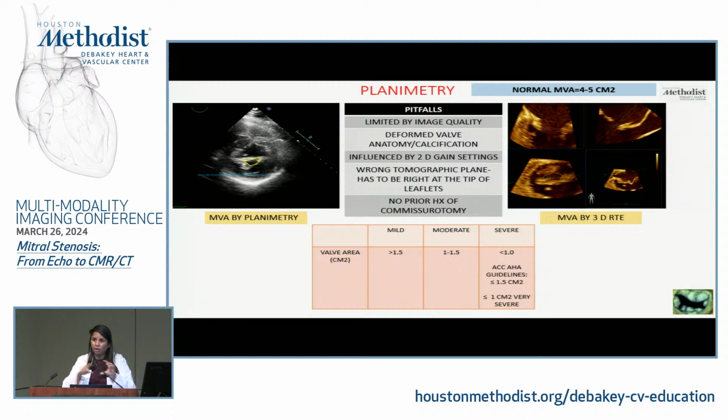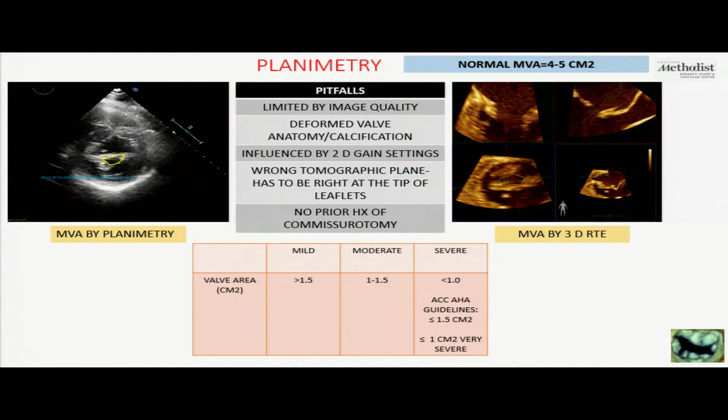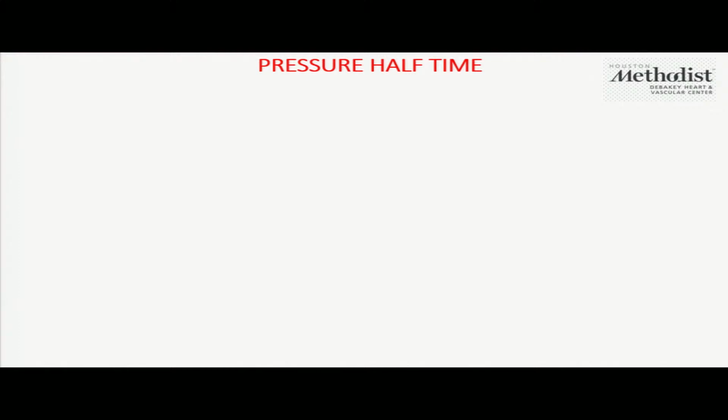And one thing I really want to point out here is the severity, right? The ACC/AHA guidelines have more recently called less than 1.5 as severe, and also called less than 1 as very severe. But again, once we hit that 1 to 1.5 range is when you start calling it severe. How can we not talk about pressure halftime, right?